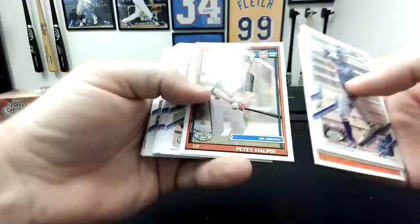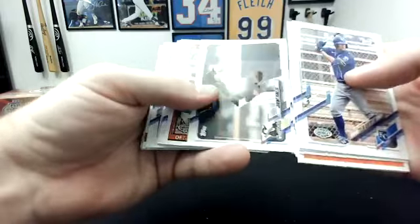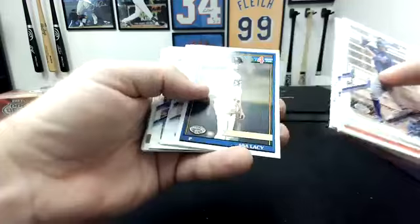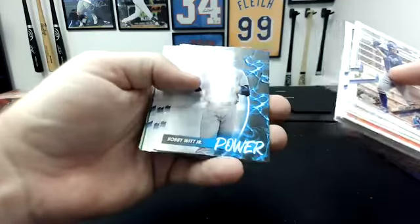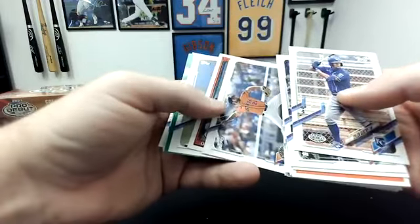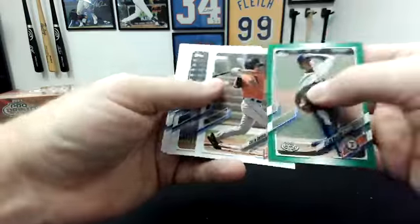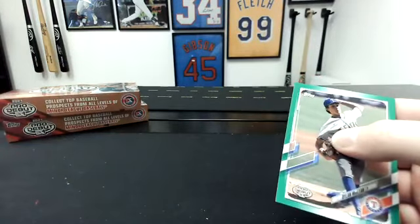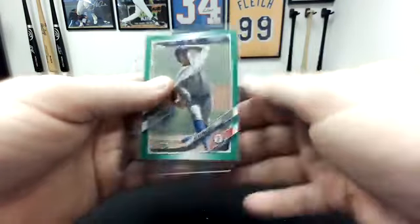That's pretty awesome. Todd Helton. Pena. Lacey. Witt. Burl. There's a green Dylan McClain. Witt. That's to 99. Oh, that's pretty cool, Eric.